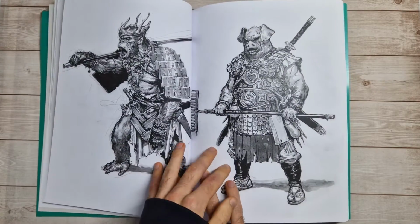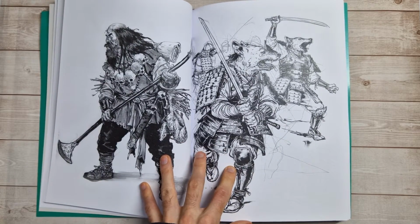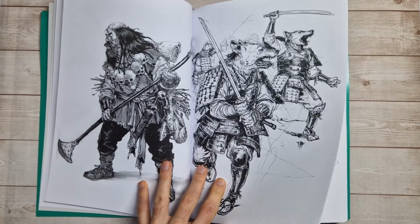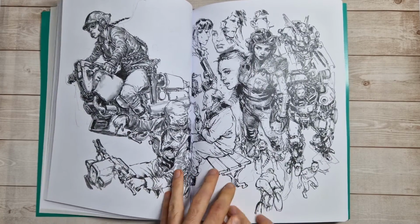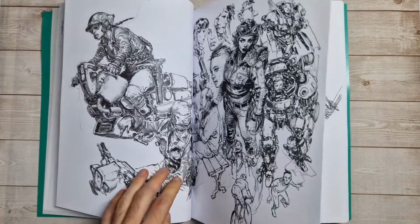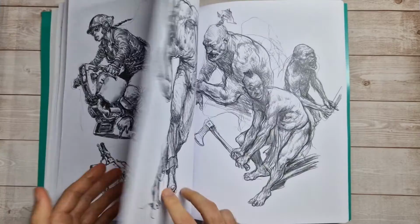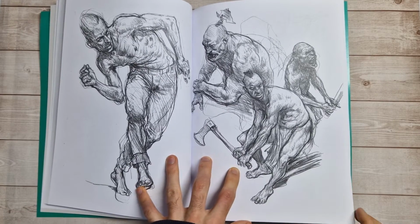I can never pronounce it. A lot of pirate-esque themed, and I'm actually noticing quite a lot of samurai type ones as well, Japanese influence, which is pretty cool. Bikes, that's the other thing. Karl is quite big on bikes. You will see that in a lot of his work. Sometimes it's more cycling stuff, whereas sometimes it's more futuristic designs. And he's got some really nice sketches in these books.